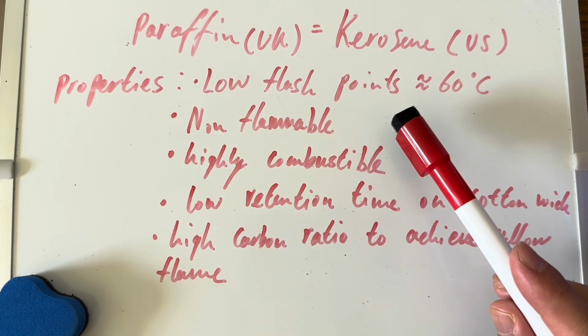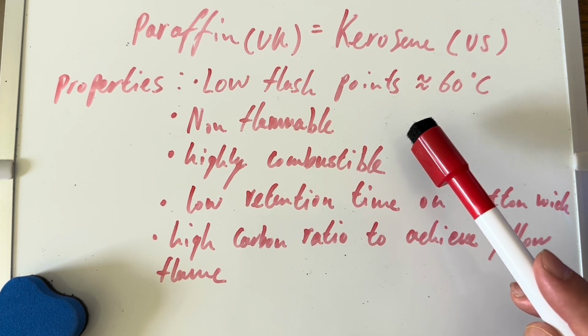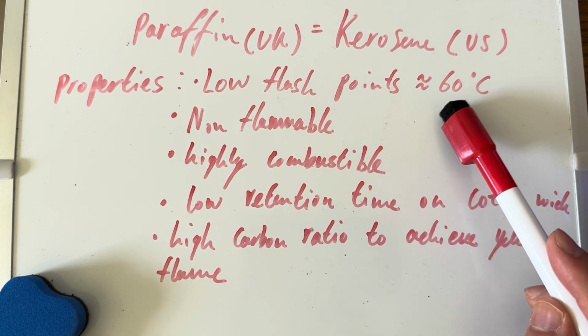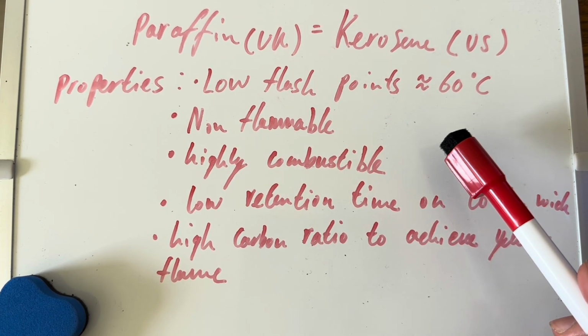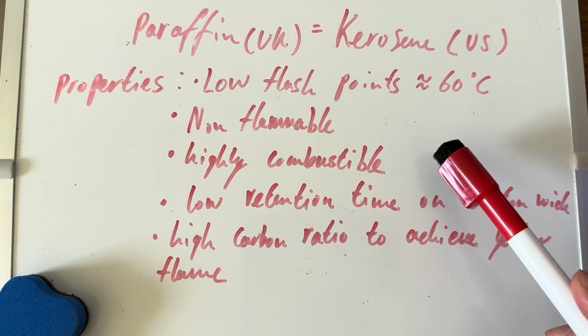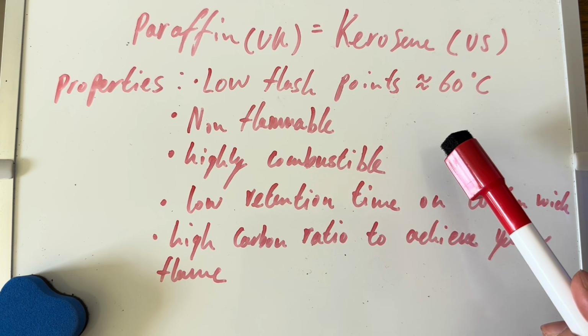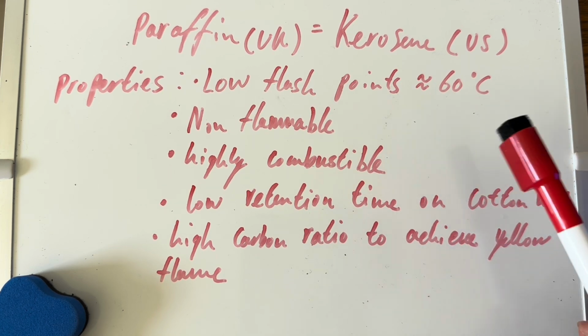The low flash point makes it useful since it can be easily ignited with a wick. It's also non-flammable in a sense. You cannot light it on fire by itself unless you heat the oil up to above 60 degrees Celsius, which generates significant amounts of vapor in atmospheric pressure and oxygen conditions. But it's highly combustible. If it touches anything like a wick, or carpet, it can easily ignite. So a spillage of kerosene on a flammable surface is really dangerous.